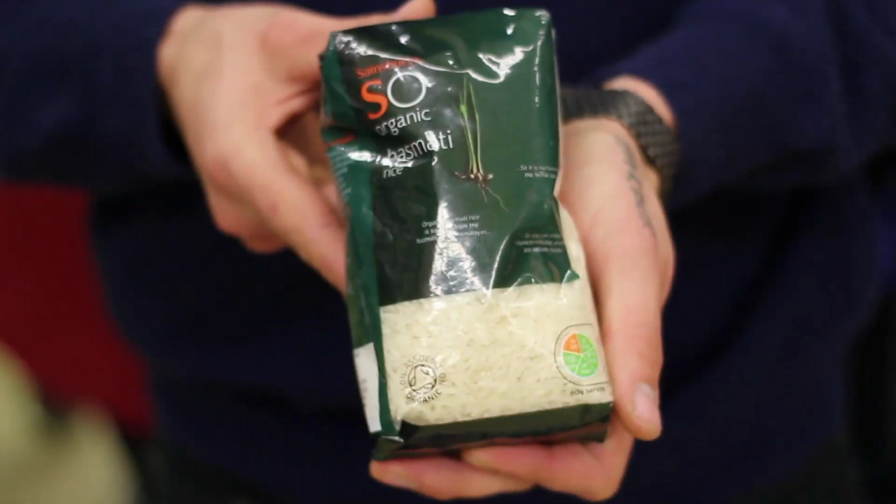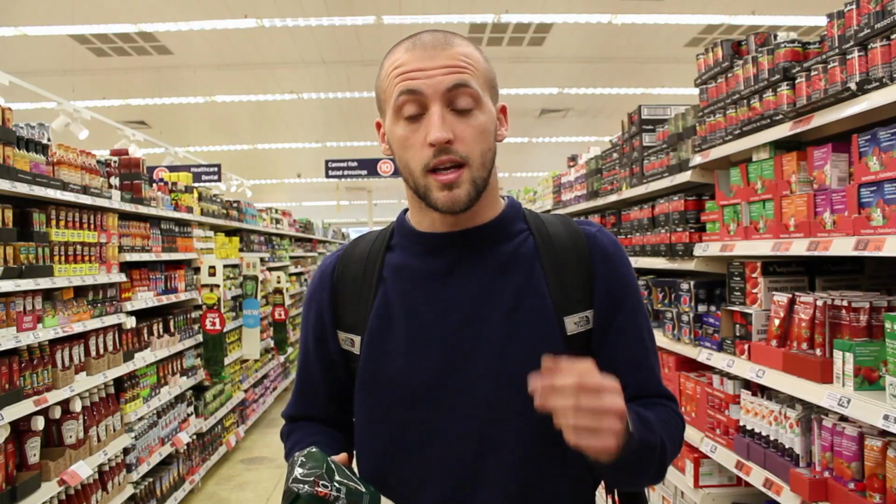Refined carbohydrates. So packed full of sugar. Best way to sort of mark them out is they're probably going to be white, okay? So a simple alternative is just go from white rice to brown rice, right? But actually, to be honest, I would stick straight off that and I would just cut out the rice. And personally, what I would do instead is grab this.